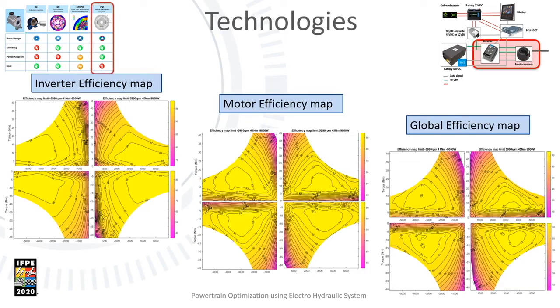So looking at an inverter efficiency map, we see that we have speed and power. Typically at higher speeds, we have higher efficiencies, but at lower power requirements. That's the optimum position for the inverter. The motor operates relatively similarly. So on our global efficiency map, we want to stay at a relatively low power requirement and relatively high speed.